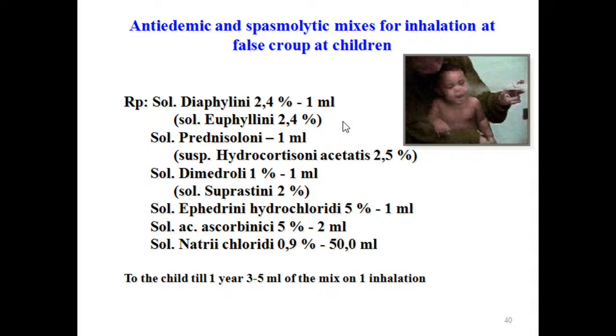Here you can see a more historical mix for inhalation in the case of false croup, because nowadays in drugstores and pharmacies we have special prepared inhalation drugs for this situation. But for example, if you have no access to them, you may use such a group of drugs to prepare a mix for inhalation.